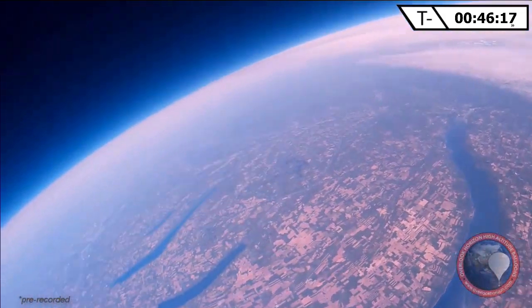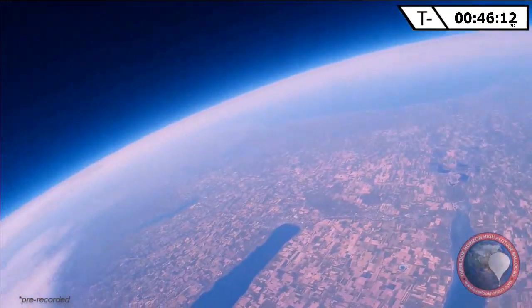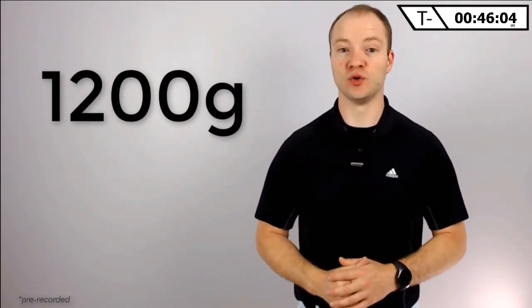This will give us a lower quality video, but it's still HD 1080p, and we're very confident that this camera will be able to capture the entire flight, since it's the same cameras that we've reliably used as our side-facing cameras for 4 flights now. Another similar objective from last flight is that this flight will again implement a 1,200 gram balloon as our largest balloon yet.